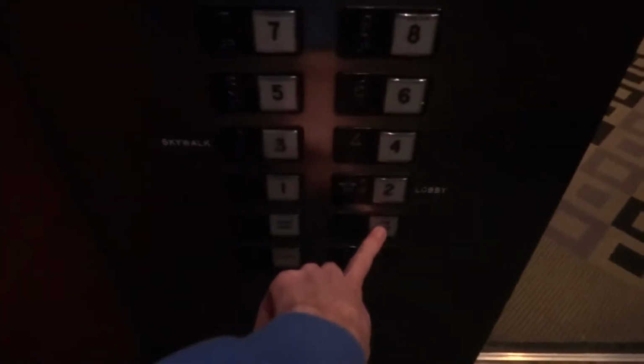These are fast for a 10-story building. Is that not the thing? Door close button works. We don't like that. Here we go.